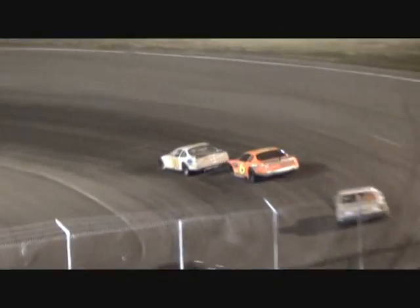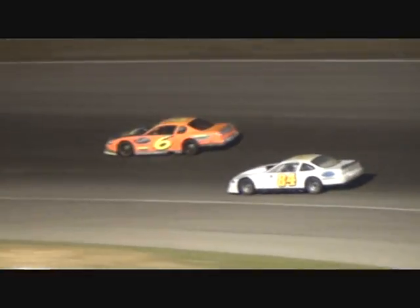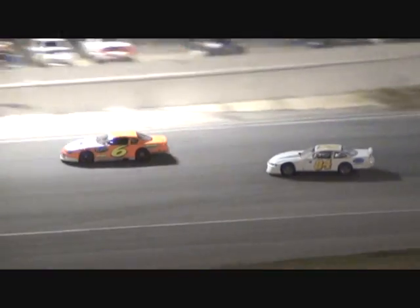Little JC all over the back bumper of John Higdon's 36. Problems with Randy Besser's 21, as it looks as though he's pulling it off to the pits. Raging Robert Reeves working the inside as they're going to battle for the lead. And at the stripe, Raging Robert Reeves, the new race leader. Little JC getting around John Higdon's 36 as he now moves into the 3rd position.